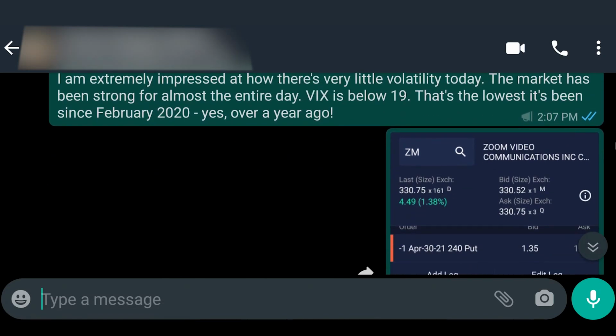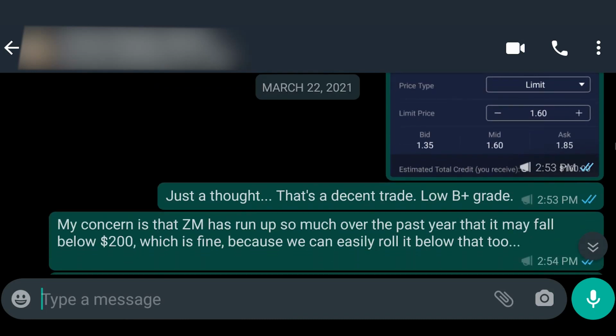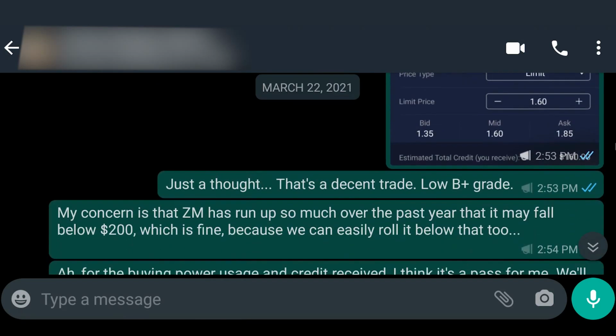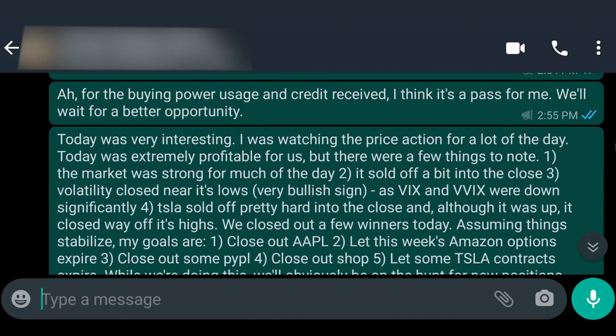All right, the VIX is the lowest it's been in over a year. So that's a decent trade. But it's a pass because of the buying power usage.